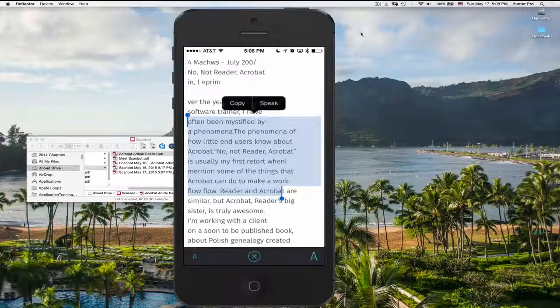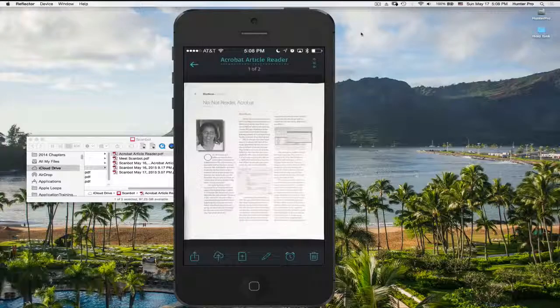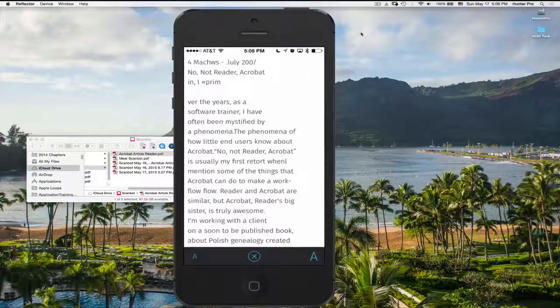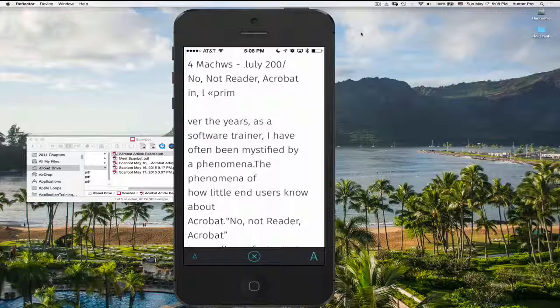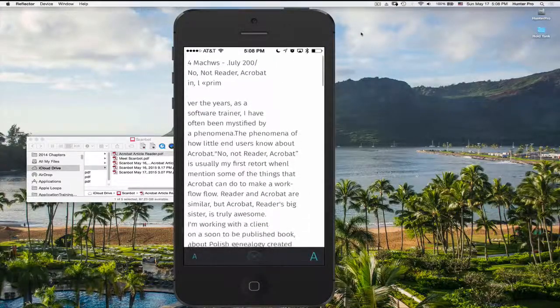Now that I can see all of the text, I can still copy the text and even define or speak the text. There it is, it's speaking. Okay, so let's stop that. One more time back in there. And notice that I can increase the size of the text or make the text smaller.